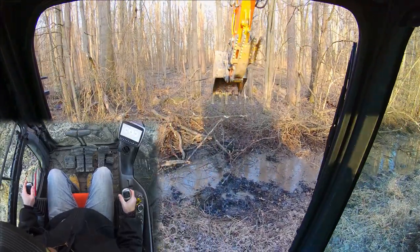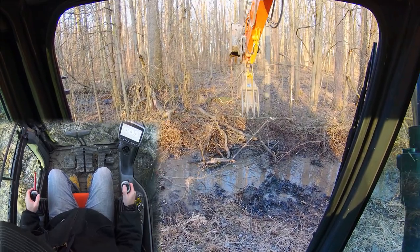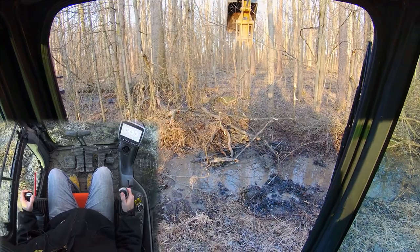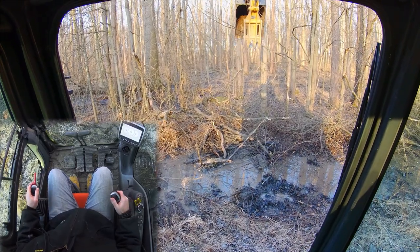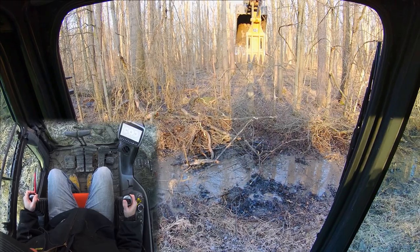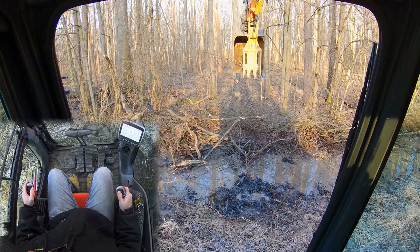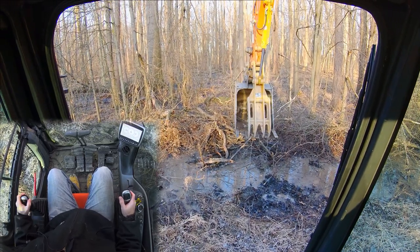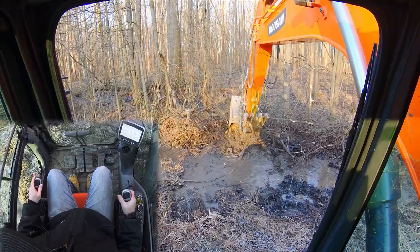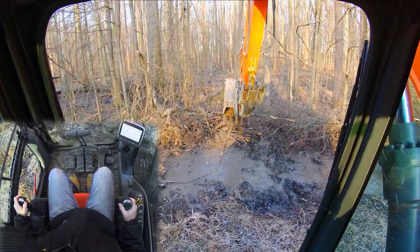Oh, I'd really like to get that branch right there, but without a thumb that actually lines up with my bucket, I don't see how I'm going to. Come on now. Nope. That's irritating. Get it? Nope, it's not gonna get it. It ain't gonna happen, guys. I tried, damn it. Okay, onward.